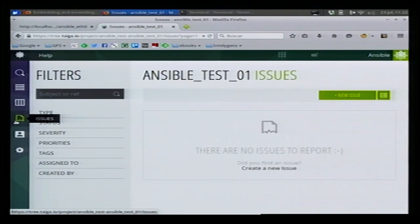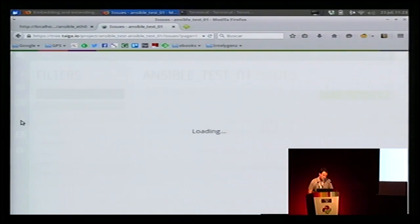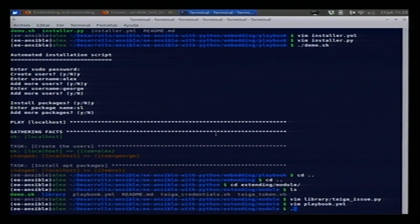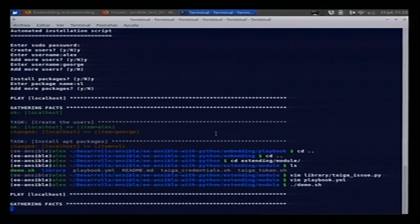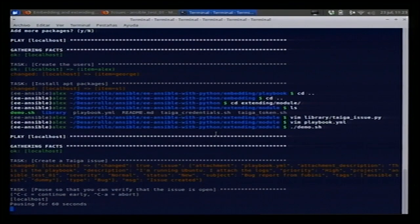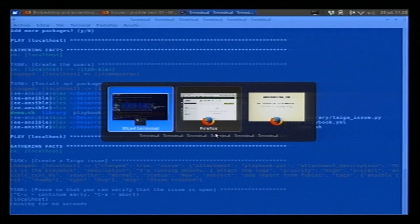So this is the test project that I've created with no issues. And then if I run the demo, it calls the Ansible playbook that we have seen. First, it has run the creation of the Taiga issue and it has stopped.